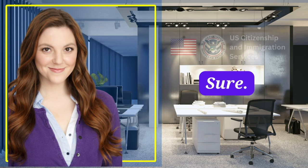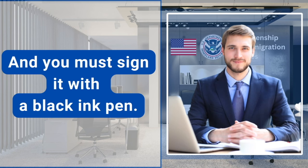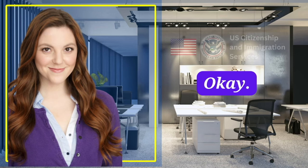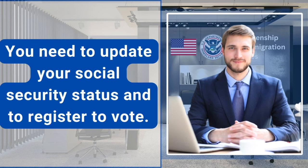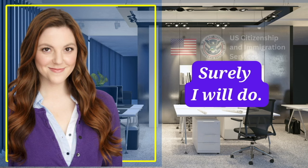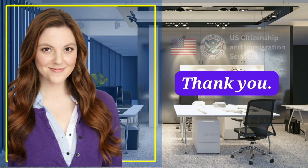Sure. After receiving your naturalization certificate, do not forget to check its accuracy before you sign it. And you must sign it with a black ink pen. Okay. Just a couple of other things you need to do. You need to update your Social Security status and to register to vote. Surely I will do. You can also apply for your passport if you have any plan to travel outside of the U.S. Thank you.